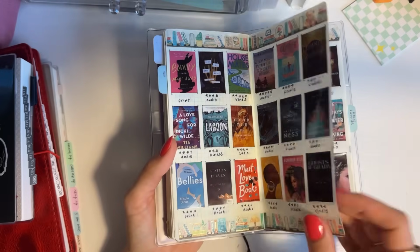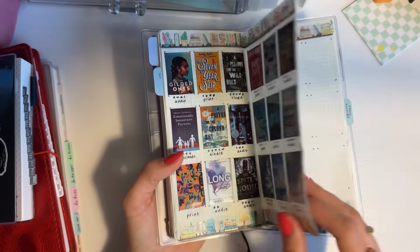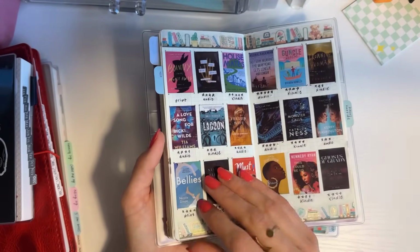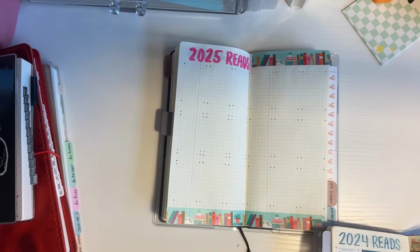It truly brings me so much joy, and it honestly motivates me to read more, because when I finish four books, I get to add them in here, and it is just a nice dopamine hit for me. I love flipping through this. And so that is what is going to be in here.